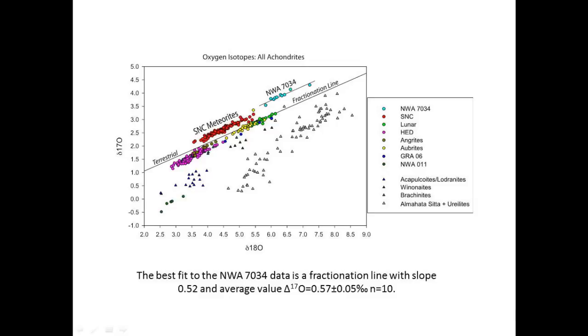And if you plot up all of the known achondrites, those are igneous-formed meteorites, and you look at where they plot on the oxygen isotope diagram that I have displayed here, you can see that NWA 7034 has its own place on this diagram. No other achondrite plots near NWA 7034. And so clearly this has something about it that no one's seen before. And it might have a link to Mars, but we're not sure exactly what.